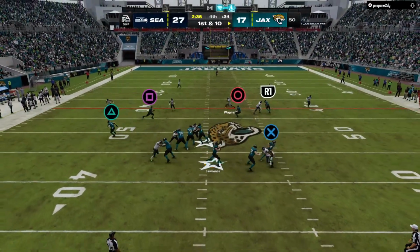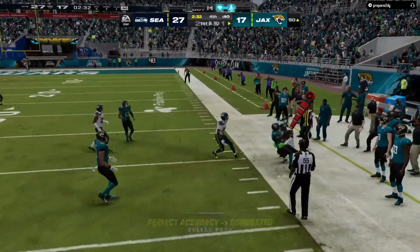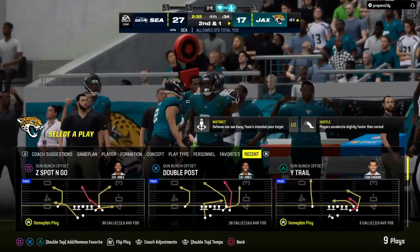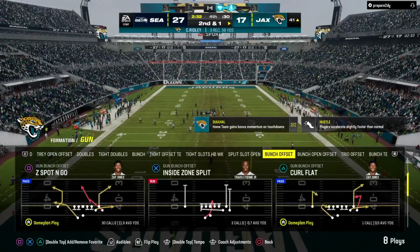From midfield now, Lawrence. This one caught by Ridley. And he's got this down a yard or two shy of the 40 before he's out of bounds. So the completion results there in 9 yards, and it'll bring up a 2nd and short. A good start there on 1st down.